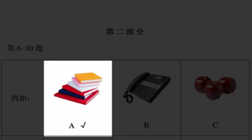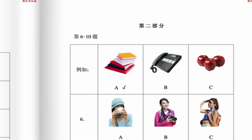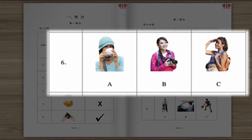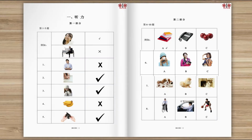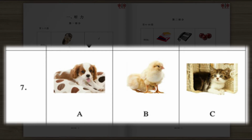这是我的书。现在开始第6题。6. 谢谢你请我喝茶。 As per listening, the correct picture is A. 7. 那是王小姐的狗。 As per listening, the correct picture is A.